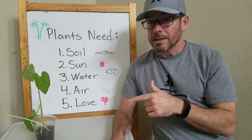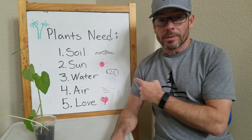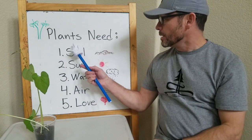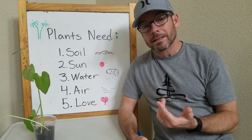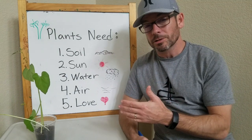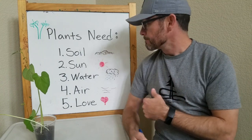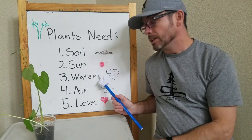Now, before we get into that, let's take a look at what we already know about plants and what they need. Plants need soil. And as I've talked before to my class about this, there's a difference between dirt and soil, and we'll take a closer look at that outside. Plants also need sun. Plants need water.